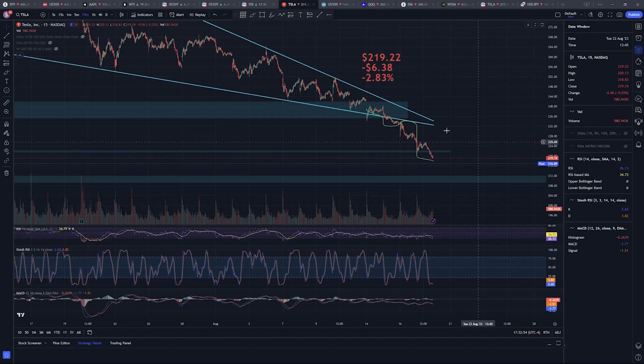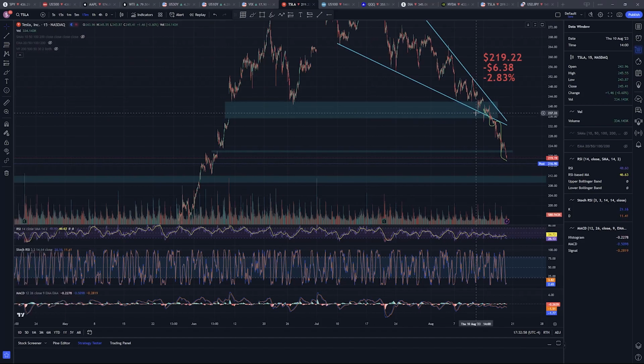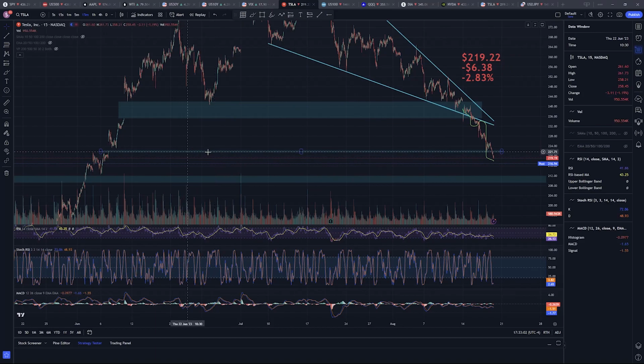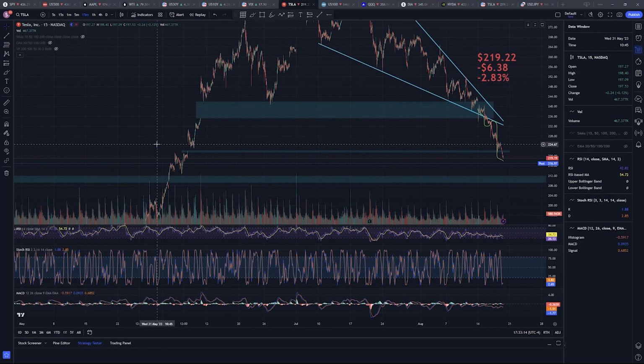We figured that if it was to fall, it would fall through both gaps. It was the larger gap here, marked in the green box, and there was a smaller gap here that was filled today. And not just filled today, but it didn't provide much support, and we fell right through that into this area here, which kind of makes sense. There was a little bit of activity here. It's really not that much historically.